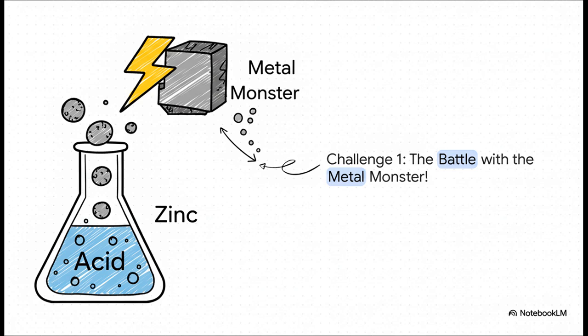Look at the setup here. It's just like in your textbook. When we drop some zinc pieces into the acid, what do you see? Bubbles. Lots and lots of bubbles. And whenever you see bubbles like that, you know that a gas is being made.